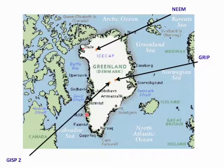It is located in central Greenland and is slightly deeper than GRIP, currently one of the deepest ice cores in the world. This project was funded by Denmark, Switzerland, and the United States.